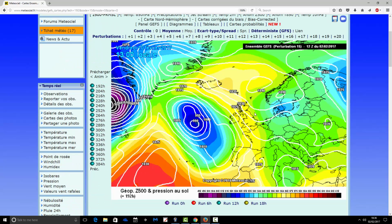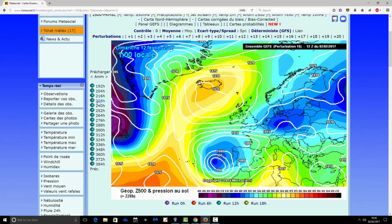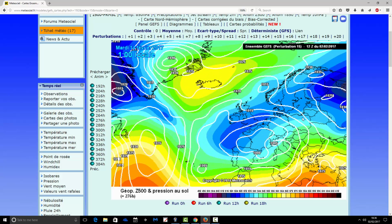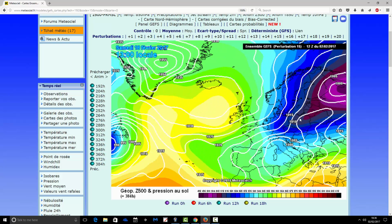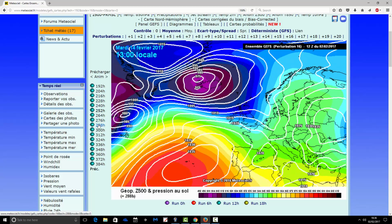Ensemble member number 15 has the winds in from the east on the 10th, and here we go. We start to pull in a cold pool of air from the east up towards the 13th. That will be bringing snow showers, maybe even longer spells of snow across southern and eastern parts of the country. And then it stays cold with the wind remaining from the east up to Valentine's Day, and even in the second half of the month, the winds again are in from the east, so it looks very cold beyond the 14th of February.